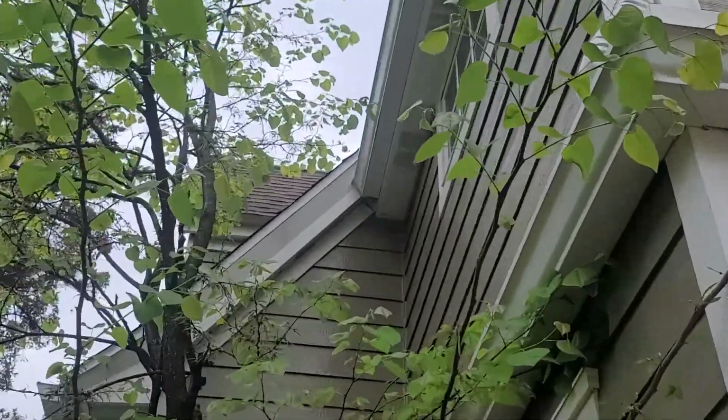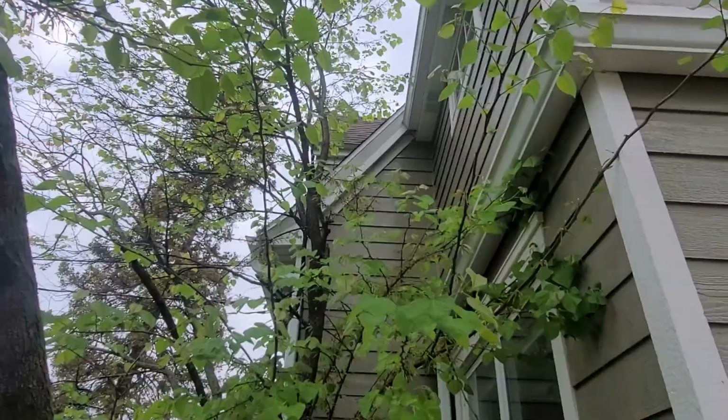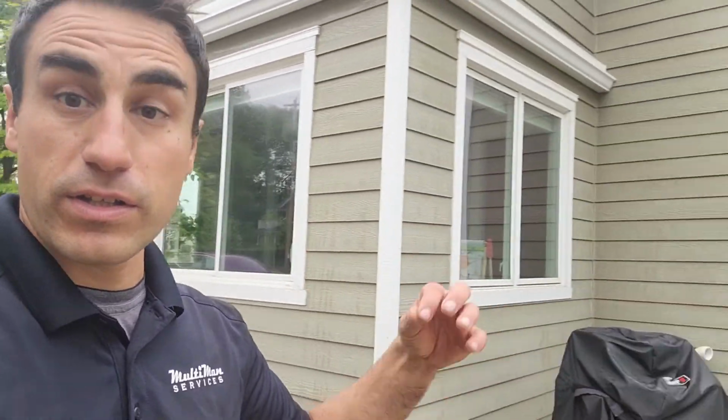And then also I'm noticing you're getting some black algae, green algae, mold starting to develop on the siding. The majority of the house may look good, but some of that stuff can cause permanent damage if you don't get it washed off. So we'd be glad to do a gentle detergent wash down on your home here.